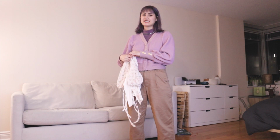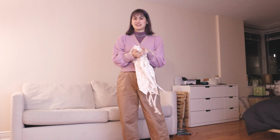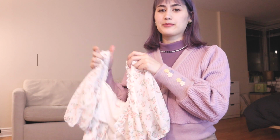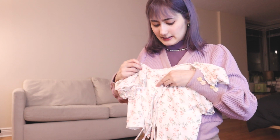Alright, so for the next outfit, I'm going to show you guys how to style a cute summer top, but to wear during the winter. So I have this cute floral top from Eggie. However, it does have a sort of corset-like front and these little ties. So there are openings in the front, which I can obviously not wear during winter. So to fix that, I'm going to layer on a turtleneck underneath.